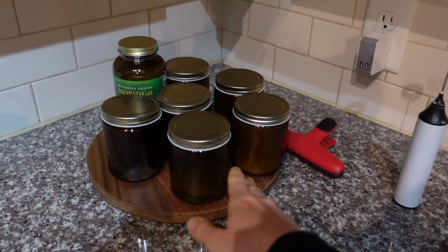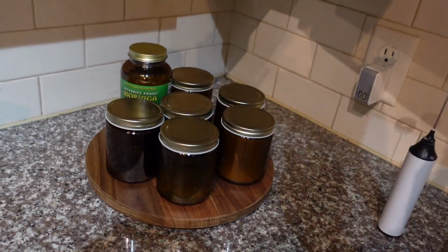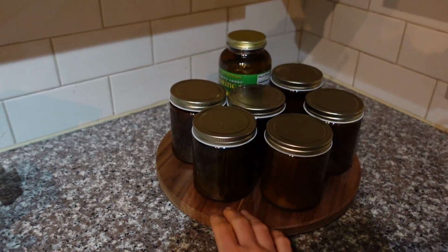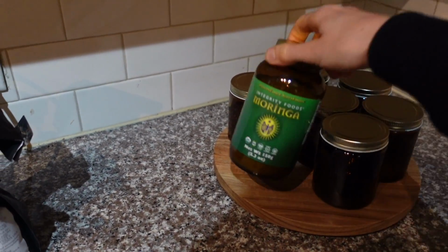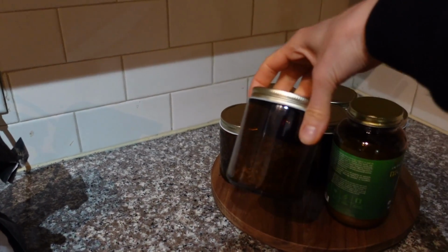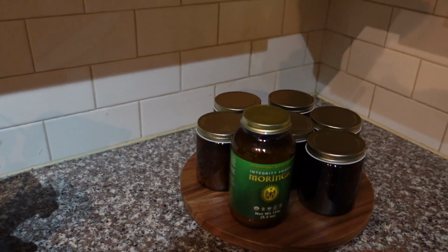Coffee time. Side note, I'm loving my FabFitFun turntable here where I've got all of my smoothie mix-ins. Really gotten into moringa. I've used their spirulina, this Integrity Foods. I get it on iHerb. I got my chia seeds. Yeah, I've really been liking this little smoothie swivel here.